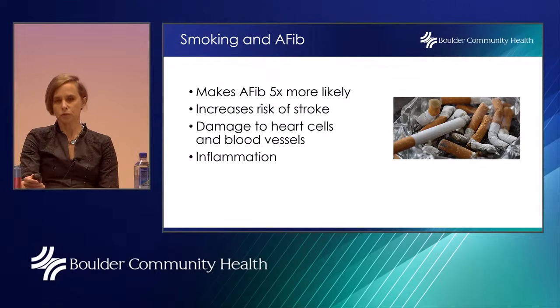Well, what about smoking? Smoking is really a strong risk factor for atrial fibrillation, and it makes it 5 times more likely. It independently increases a person's risk of stroke, and it does that via a variety of different mechanisms, including damaging heart cells and blood vessels, and again, this ever-present inflammation.